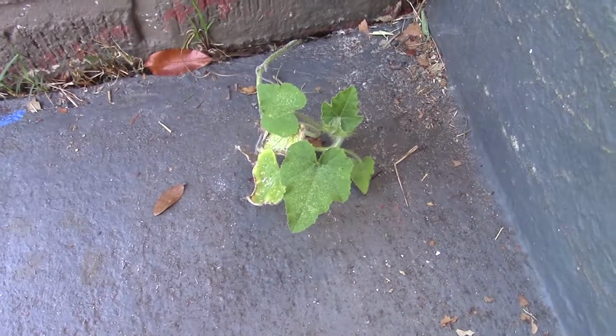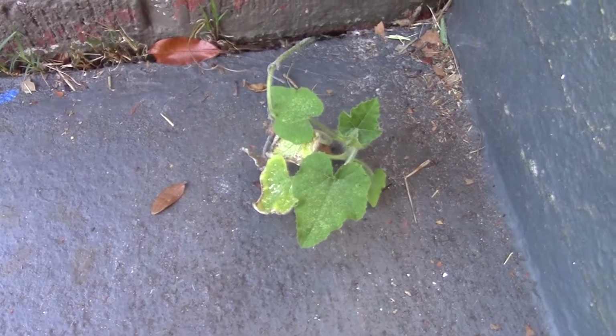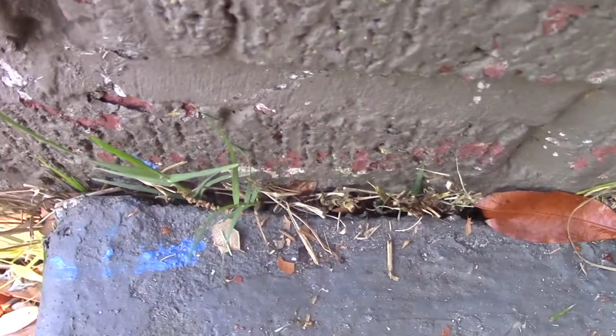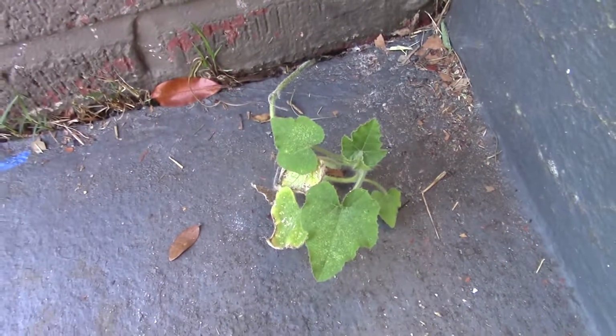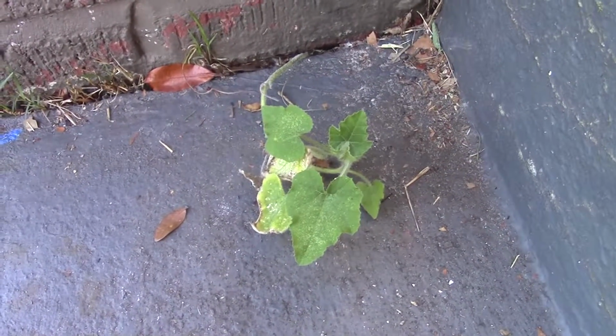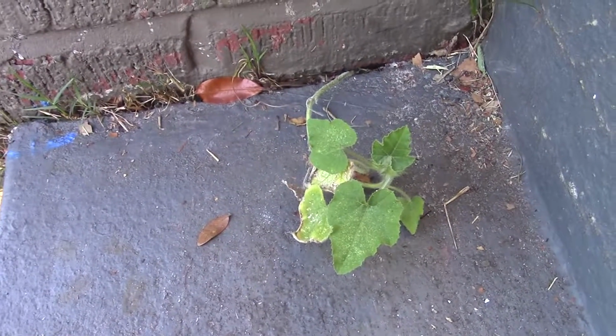has volunteered to grow. So I was going to try to transplant it to the back, but it's pretty tightly packed down in there with some grass roots. So I think getting it out of there would damage it. So I think what I'm going to do instead is fortify it a little bit and throw some soil and just see what happens. Why not?